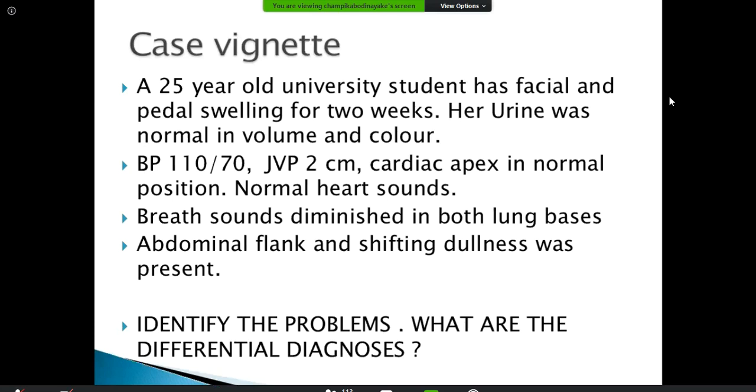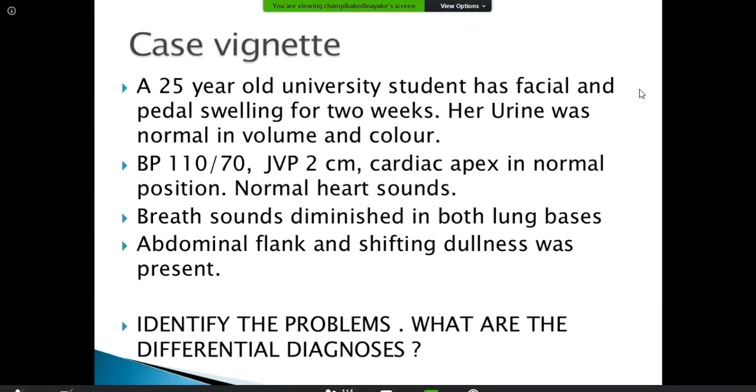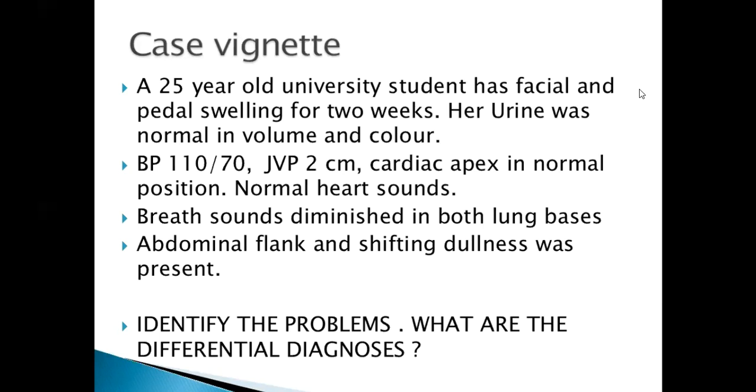All of you should mute your mics because it will cause a lot of disturbance. Maybe one or two can answer. What are the problems here? Someone open the mic and answer. What are the identified problems in this university student? Do you think facial and pedal swelling for 2 weeks is normal? No, then it's a problem. So there's facial and pedal swelling. Anything else that is found to be abnormal here? Diminished breath sounds, very good. Anything else? Flank and shifting dullness of the abdomen.